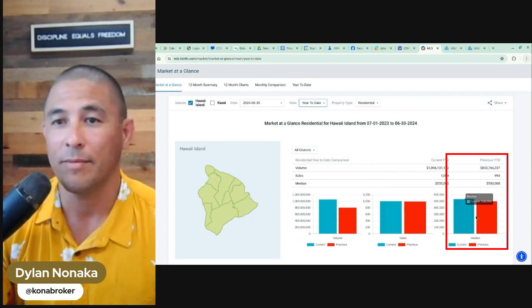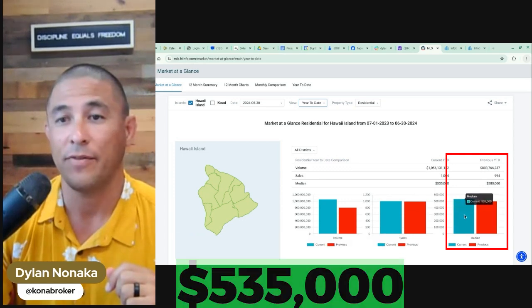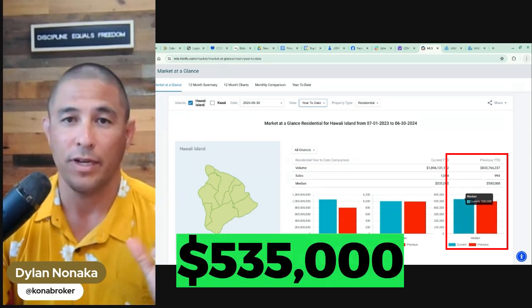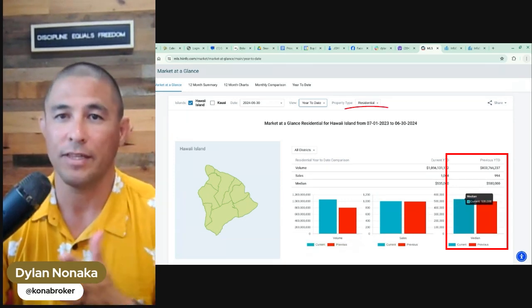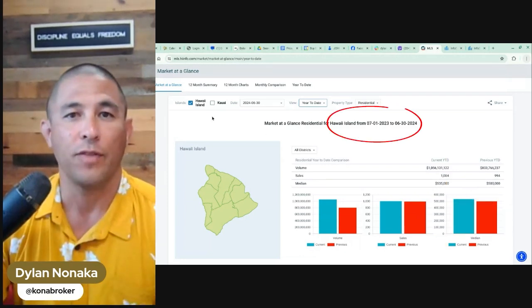But median price is up. Median price from a year ago was just at 500,000. It is at 535 today, so an increase in median price. And this is year-to-date numbers, so we're comparing January to June. And so that's the Big Island.